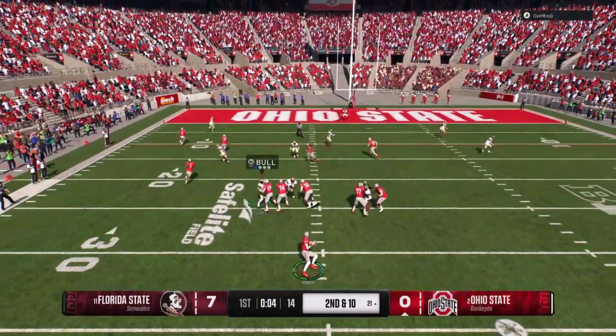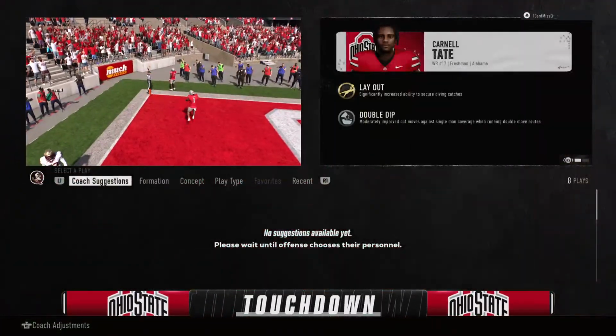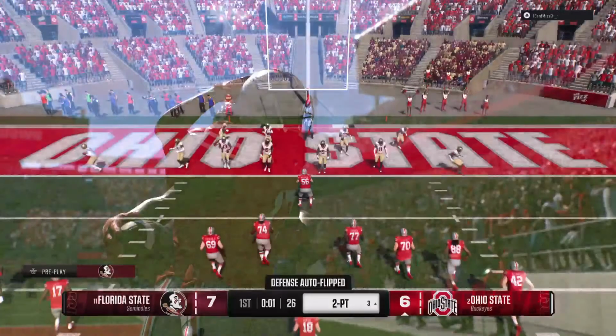Looking to throw, it's Howard. Deep shot for the end zone. And he's got it. Touchdown, Buckeyes. Talk about a breakdown in coverage. That might be the easiest catch he'll have all day.